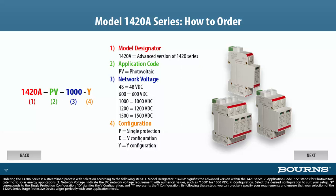P corresponds to the single protection configuration, D signifies the V configuration, and Y represents the Y configuration. By following these steps, you can precisely specify your requirements and ensure that your selection of the 1420A series surge protective device aligns perfectly with your application needs.